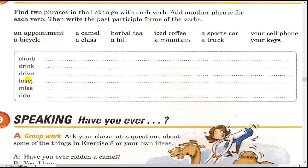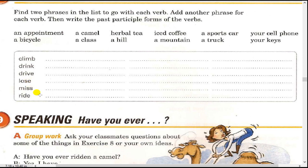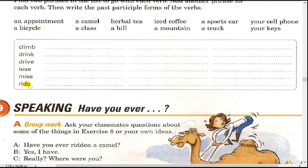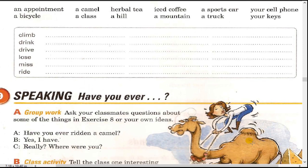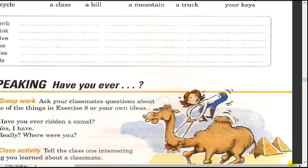Lose, lost, lost. I have just lost my keys. Ride, rode, ridden. Have you ever ridden a camel? So, ride, the past rode, past participle ridden. Yes, I have. In the pyramids, in Al Haram area. These are the pyramids and this is Al Haram area, for example. Yes, I have. I've already ridden a camel.